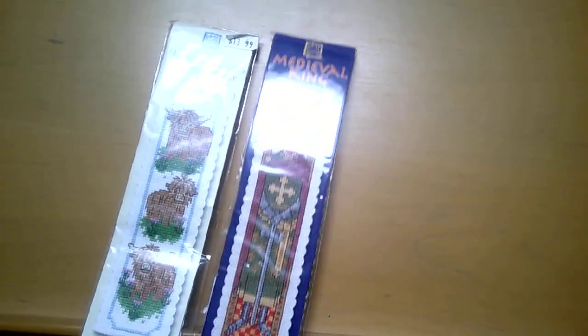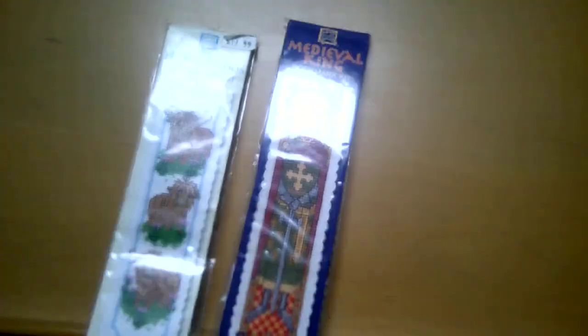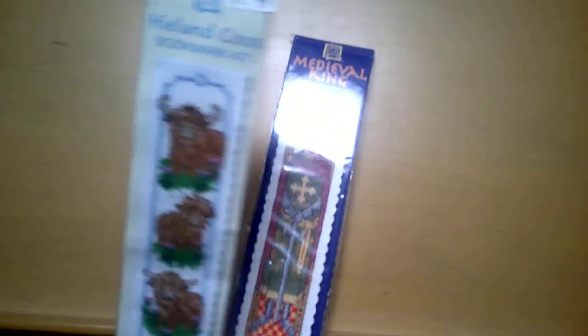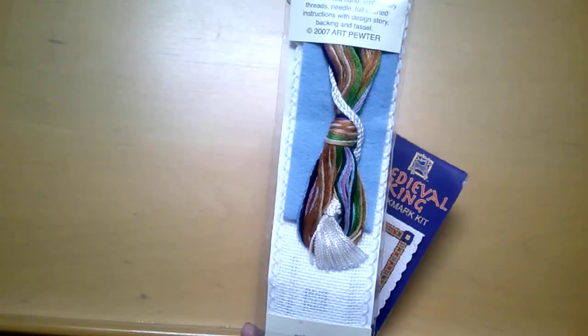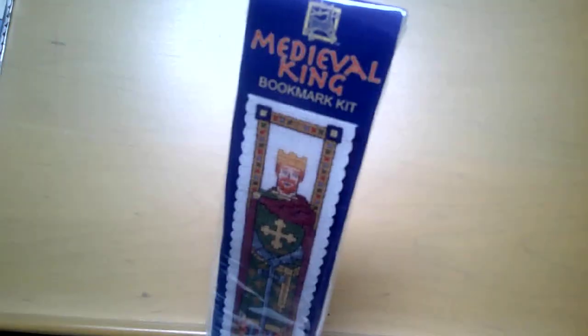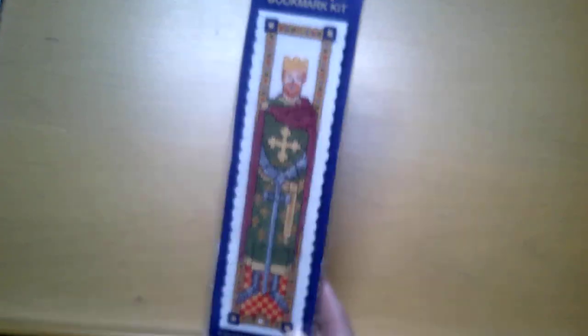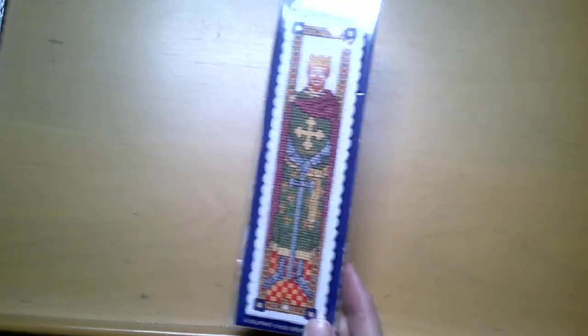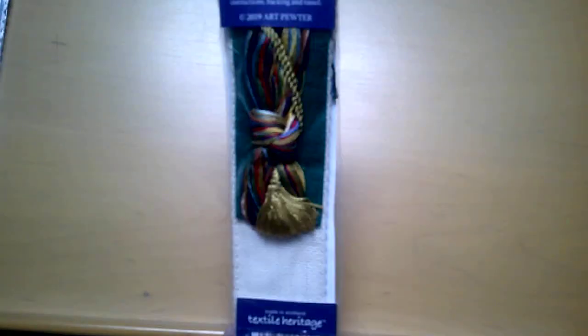More textile heritage. We have Heland Koo bookmarks. They're cute little fellows. My focus could be better, couldn't it? Poor camera. And that was copyright 2000. This is Medieval King bookmark. I think I have the Queen in here somewhere. She'll probably turn up.